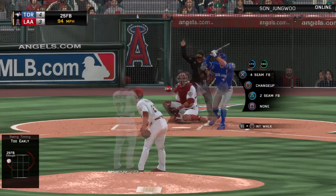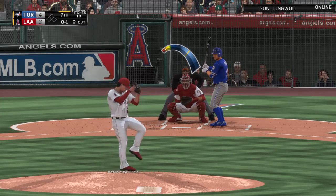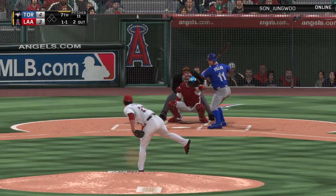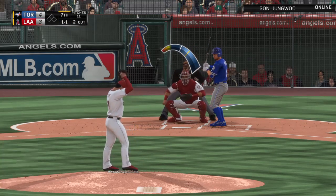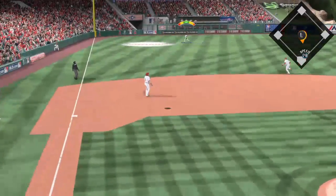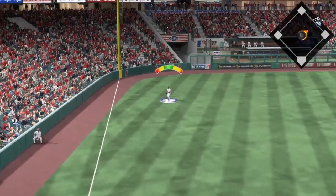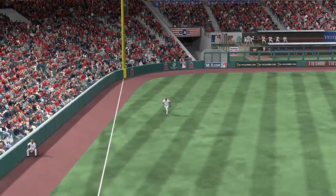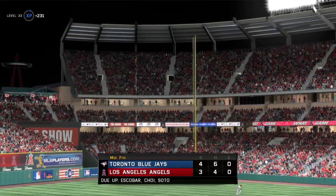I tried to hold back on that pitch outside, but went around for strike 1. And a pitch up and in, keeping him honest. 1-1. This is lifted out to left. Dyson is under it, and he makes the catch for out number 3. For the traditional 7th inning stretch.